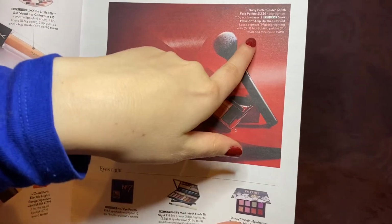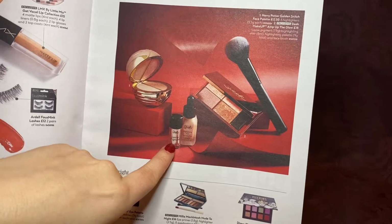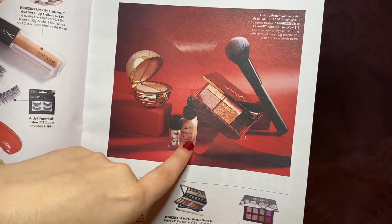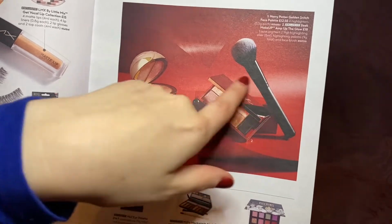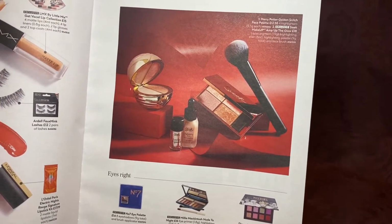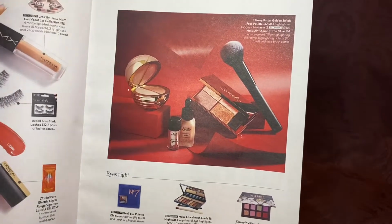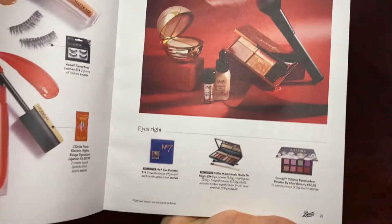Then we have this Sleek Makeup Amp Up the Glow set, which includes a loose pigment, a highlighter, elixir and a highlighting palette, and this is £18. Sleek Makeup, I've only tried a couple of things from them and they weren't too bad. Not the best quality, but I think that is pretty good value if you do like Sleek things.